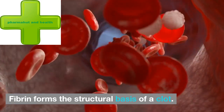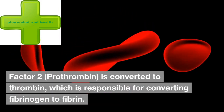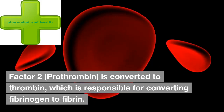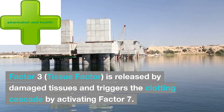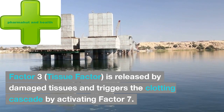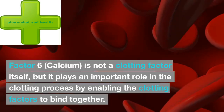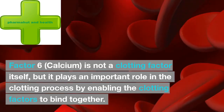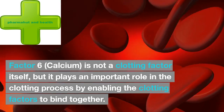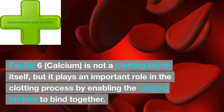Fibrin forms the structural basis of a clot. Factor 2, Prothrombin, is converted to thrombin, which is responsible for converting fibrinogen to fibrin. Factor 3, tissue factor, is released by damaged tissues and triggers the clotting cascade by activating factor 7. Factor 4, calcium, is not a clotting factor itself, but it plays an important role in the clotting process by enabling the clotting factors to bind together.